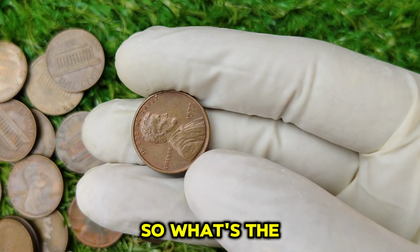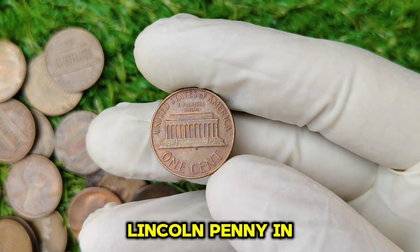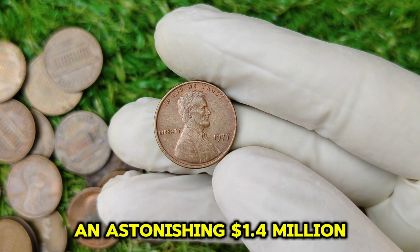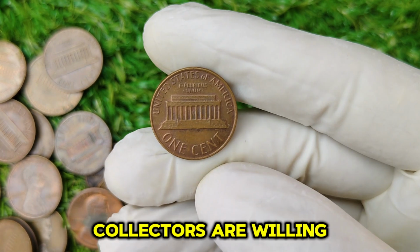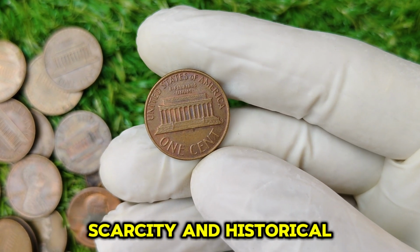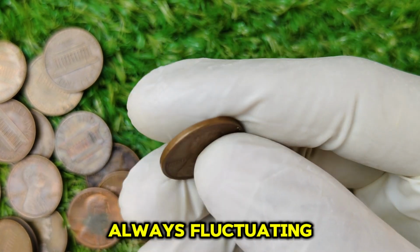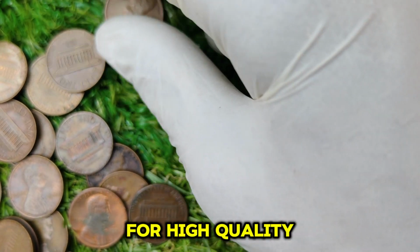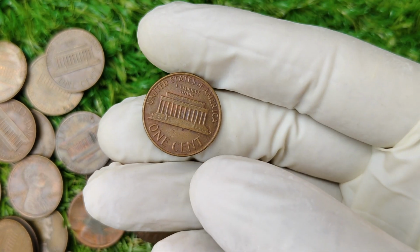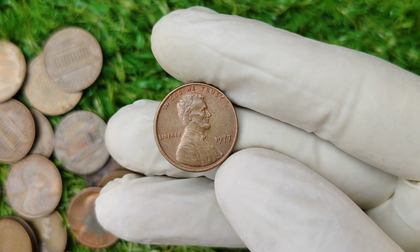So, what's the current market value for a 1977 no-mint mark Lincoln penny in pristine condition? Right now, the value sits at an astonishing $1.4 million. Collectors are willing to pay this much because the coin is a rare blend of perfection, scarcity, and historical significance. The market for rare coins is always fluctuating, but the demand for high-quality, well-preserved coins like this one has only been increasing over the years. Who knows? In a few years, this penny could be worth even more.